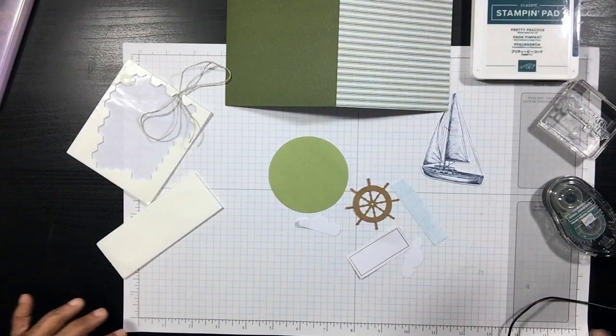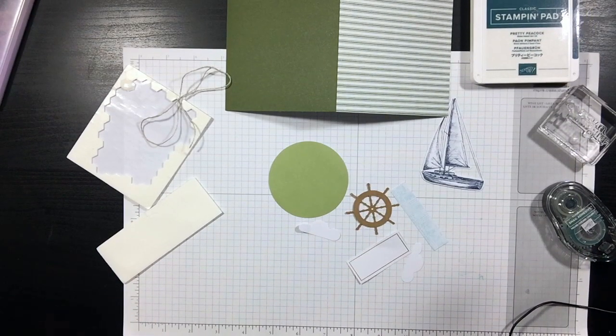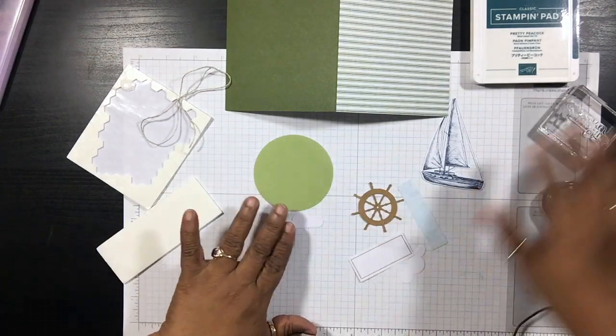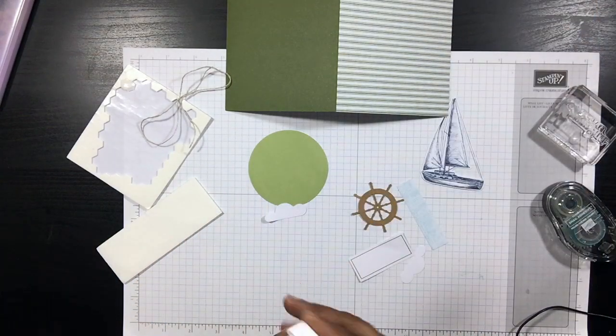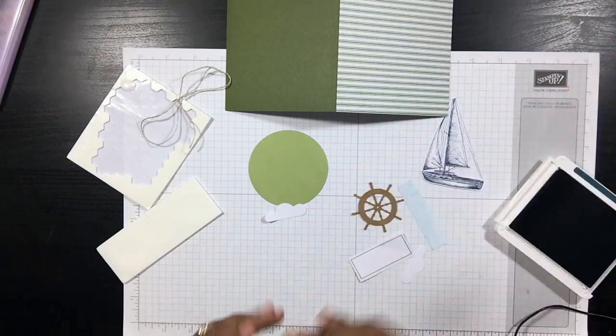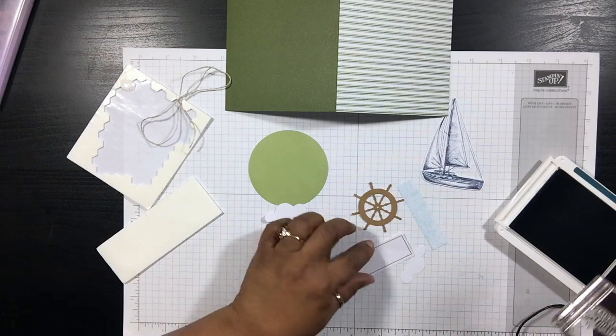Okay, I am back with the elements for the third and final card for today. And this one coordinates with the Come Sail Away suite. So for this one, the first thing we're going to do is actually stamp the sentiment. And this sentiment says, let's see what this one says. Happy birthday.